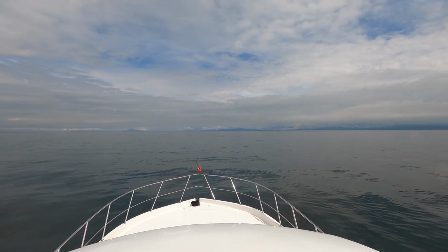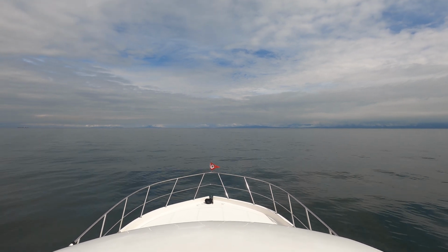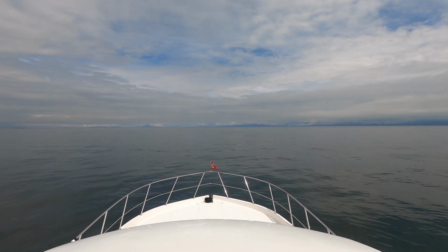But we'll see. The only thing is there is debris. You gotta watch for logs. Havana gave us a heads up. There's a good deal of debris out here. And we're already starting to see some.